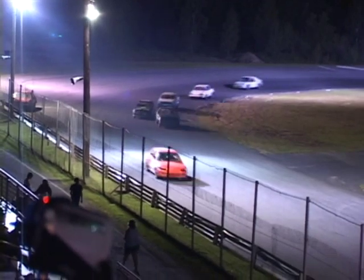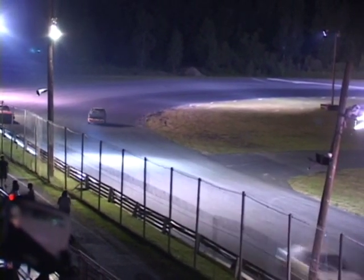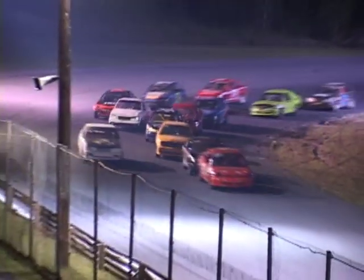We got a car up in the turn 4 wall. And Malcolm Woodward spinning over in turn number 2, coming back down the track. Everybody avoids the prone Woodward car. In the division, Randy Martin right now sits in the 12th spot on the outside of row number 6. Here comes the field off 4. Green flag.